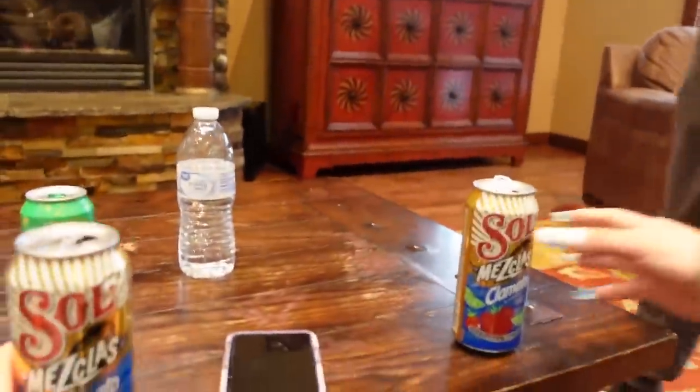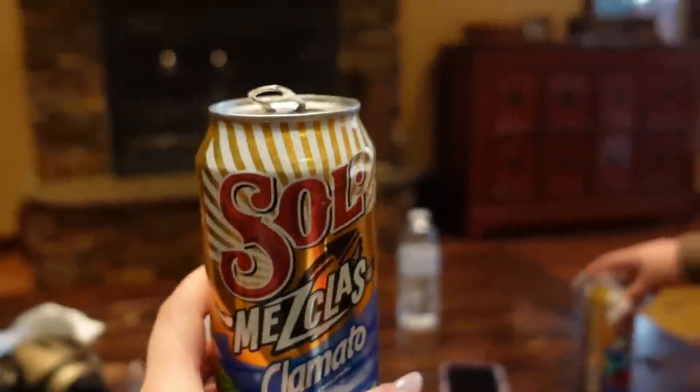You guys, since nobody wants to drink with me, Crystal's being my drinking partner. We're gonna drink a Sol. I love Sol, guys. It's refreshing. And honestly, these will get me buzzed. Yeah? Really? For some reason, they do. What are the other ones called? They're like chiladas. But it's a Sol though. No, it's like green.